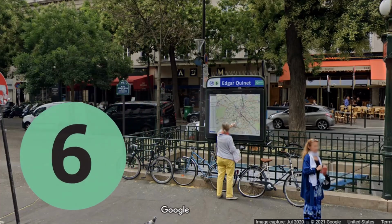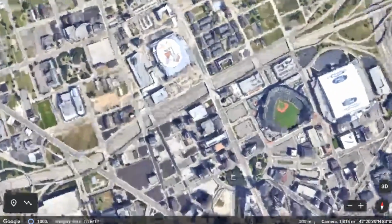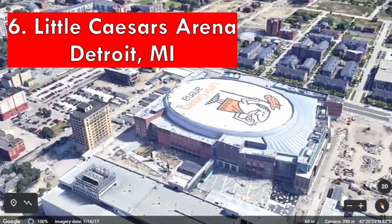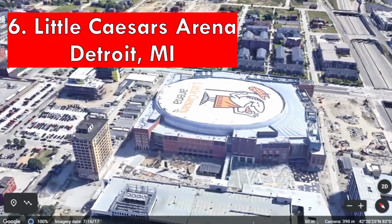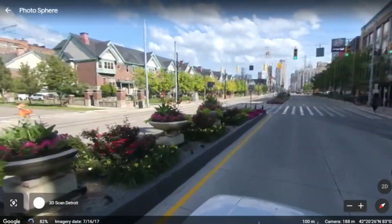Number 6, this is one that kind of surprised me, just because I wasn't paying enough attention to realize where the Pistons and the Red Wings were playing these days, but this is Detroit. It's Little Caesars Arena. It doesn't look that great from the aerial, but again, dive down to street level on Woodward Avenue where the light rail line is, and just look at the frontage.